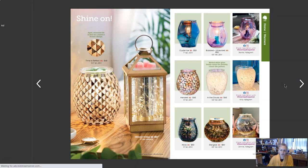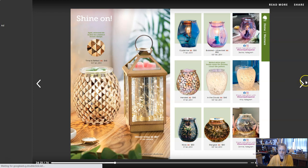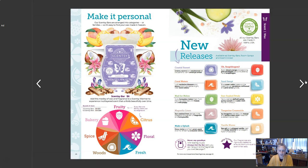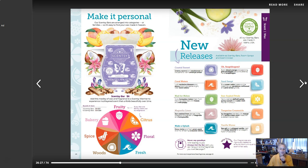Time to reflect. That's also new. That gold shimmer. That's really pretty. New releases: Coastal Sunset, Coral Waters, Mad for Melon, Magnolia Linen, Make a Splash, Snapdragon, Sand Swept, Sun Soaked Petals, Tangerine Creamsicle, and Vanilla Waves. Those are all brand new releases in our scent category.